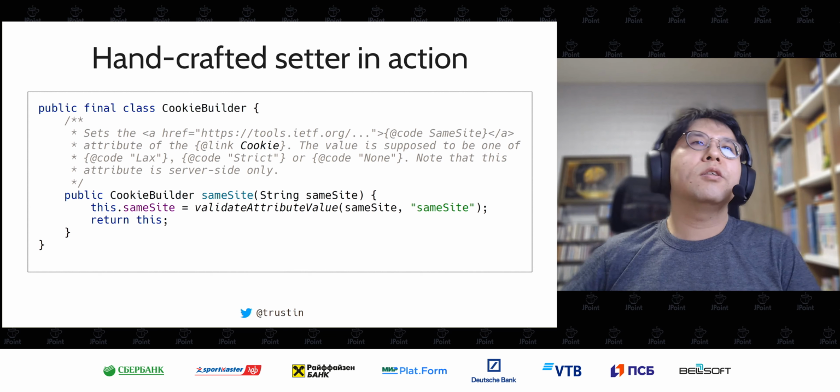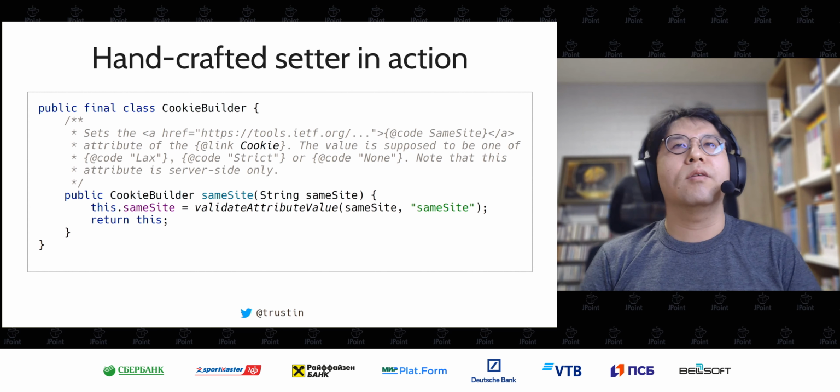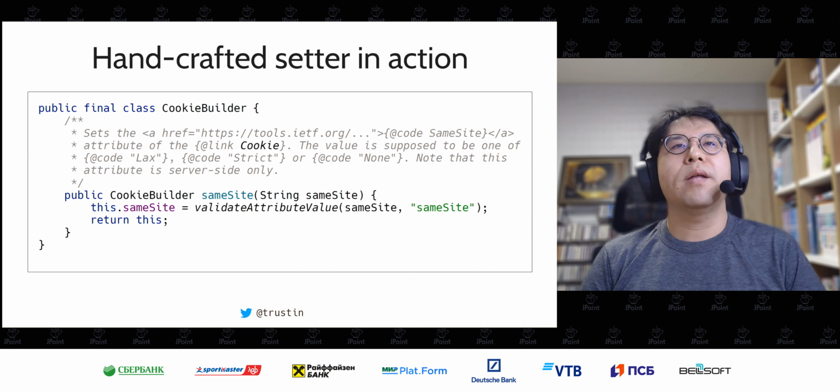So here's an example from, again, Armeria, for a handcrafted setter in action. In this case, we put some Javadoc that details what it does, what value is correct and what value is not correct, and when this method should be used. And we also do some additional validation in actual code.